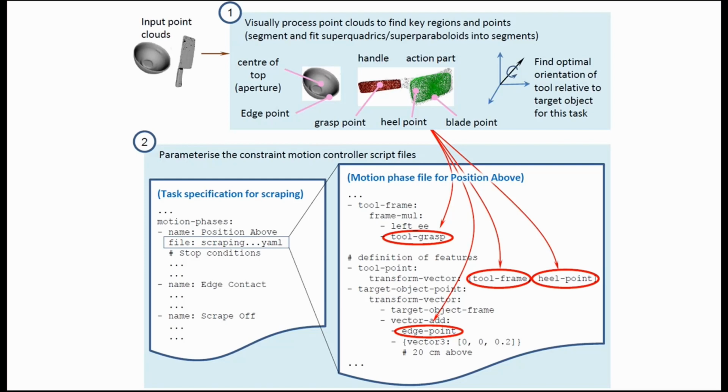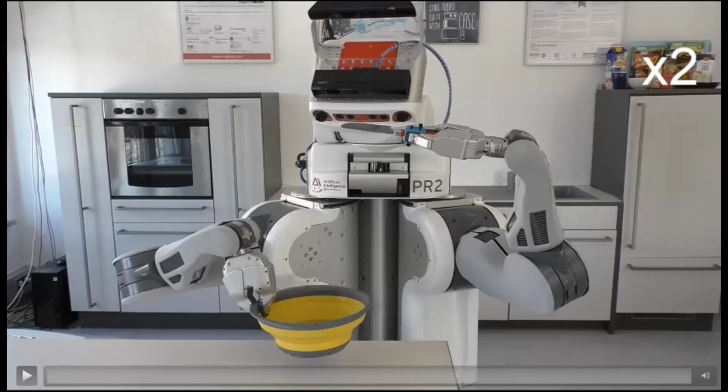So one of the actions we were looking at here was trying to scrape something off a knife. Imagine you have some butter on a knife or something, some sauce, and you want to scrape it off an edge. So you look for the nearest edge of the target object, and then you bring the blade of the knife onto that edge and you pull it across, and you have to do it in the right orientation as well. So this was the work that was in the robot conference in 2019, but it was done a bit before. So there's a video of this.